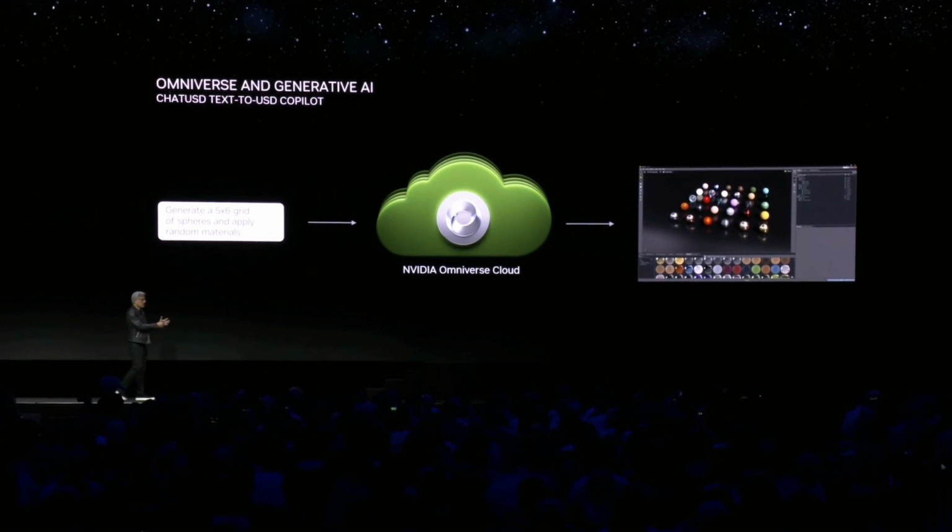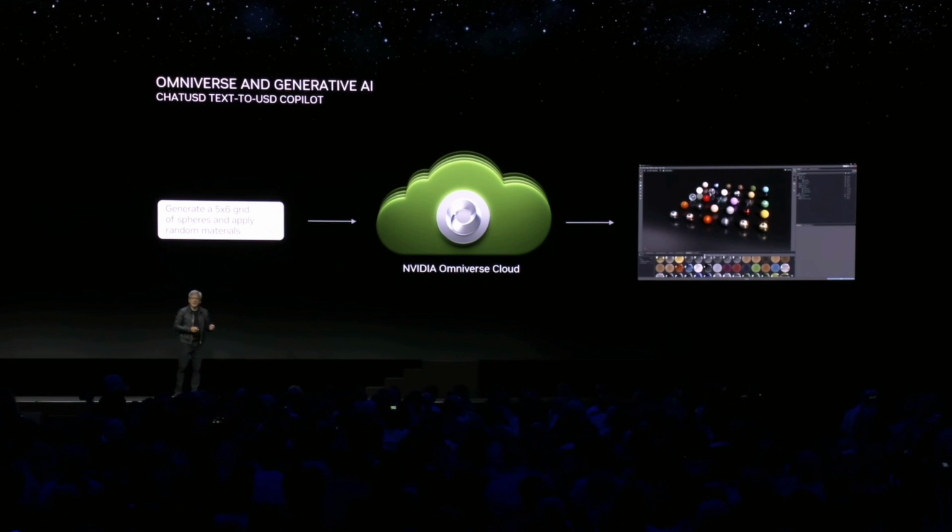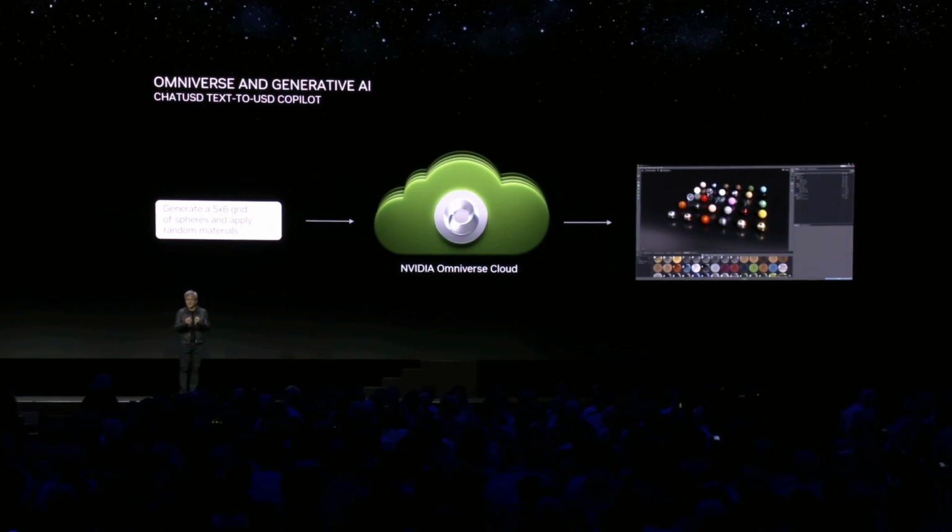Now, there's another API that we're creating, and we showed you earlier how we used AI Workbench to train this model, to fine-tune this model. We started with Llama 2, and we fine-tuned it for USD. And so let's take a look at the video.